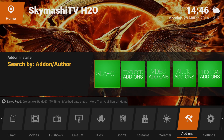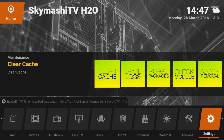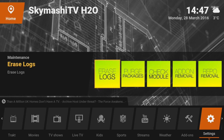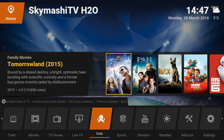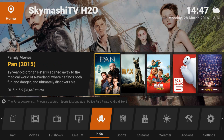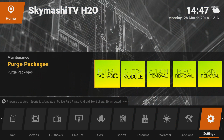So we got your add-ons here, so you can go in. You can do the featured add-ons, stuff like that. You got your settings, which allow you to clear the cache, erase the logs. You got your purging. And if you notice, if you sit on the bottom menu, it will start to scroll. We'll just leave it here for a second. You'll see that it'll start going to the right, which I kind of dig. I think that's kind of cool. See, as you can see, it just moved over. So, very cool how it does that.